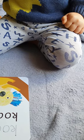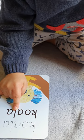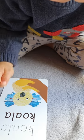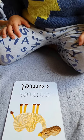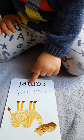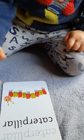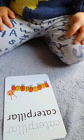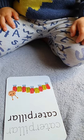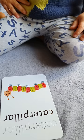A cobra. Yes. K, O, A, I, L, L, A. Yes. L, okay. C-A-M-E-L. Good job. A caterpillar. Yeah. What's he got on his back? It's all cookies. Well, come on now. What has he got on his back? Just read it.